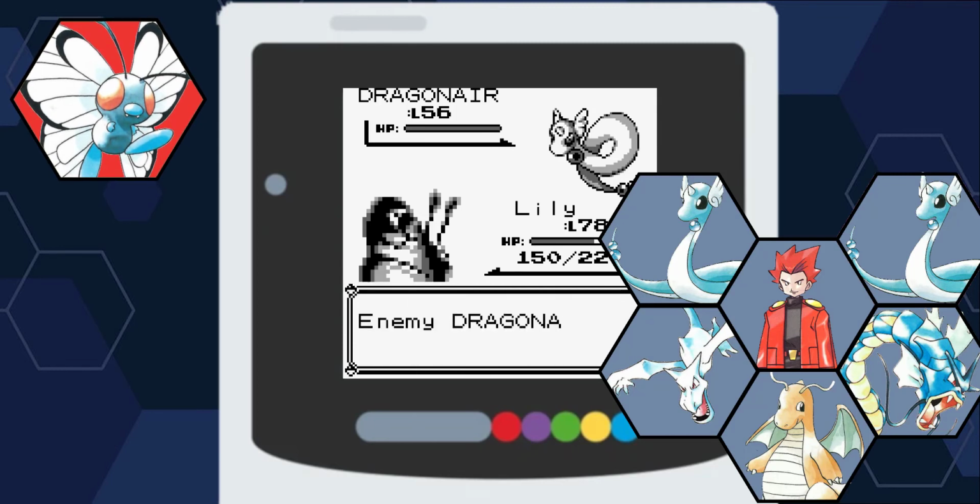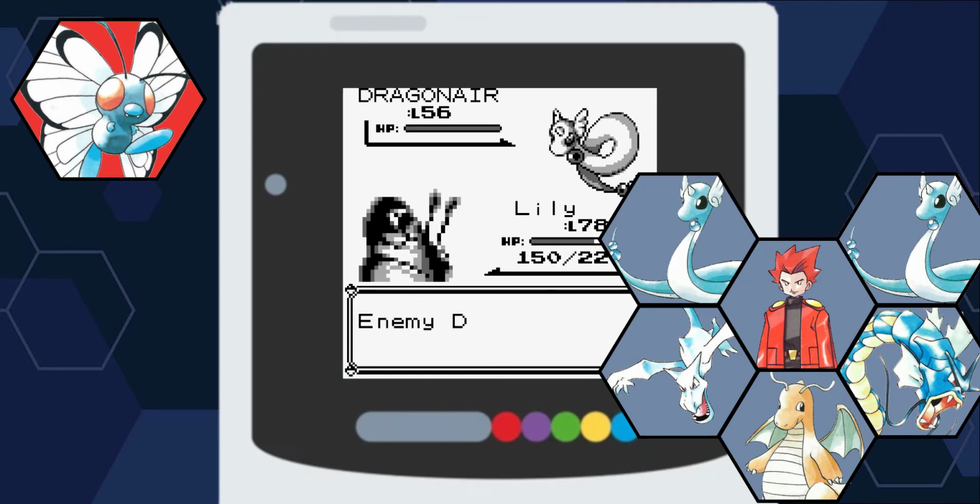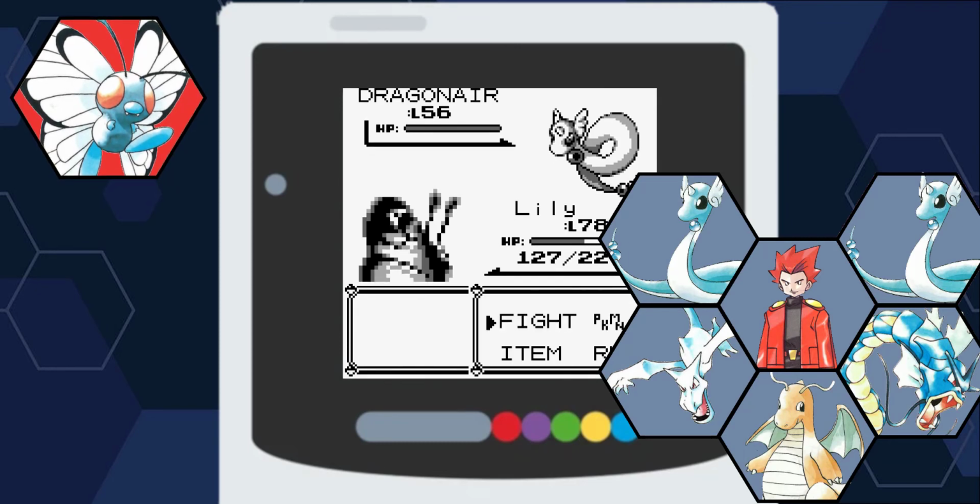With Lance's first Dragonair, we mimic its Agility attack. Once we've obtained that attack, we spam the hell out of it as much as we can before we start our Psychic assault on the rest of Lance's flying type Pokemon.